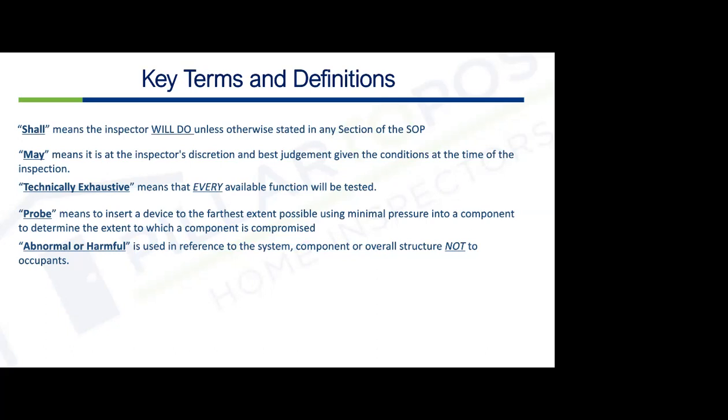Are there any questions on terminology? Is there any terminology that you heard from a home inspector where you're like, what are you talking about? You're here to clarify. What do you got?